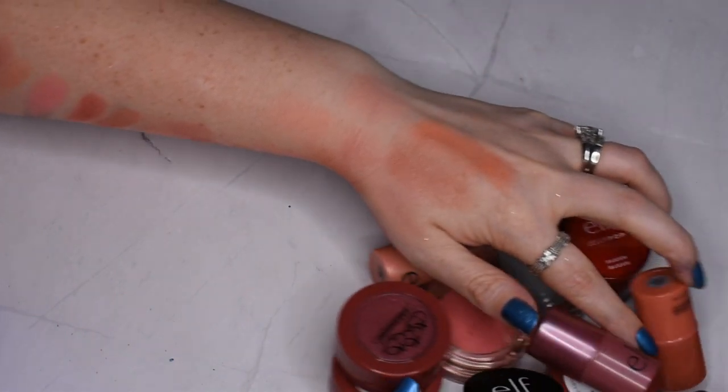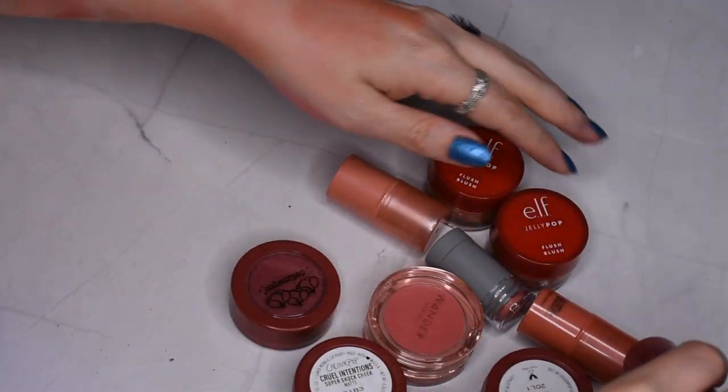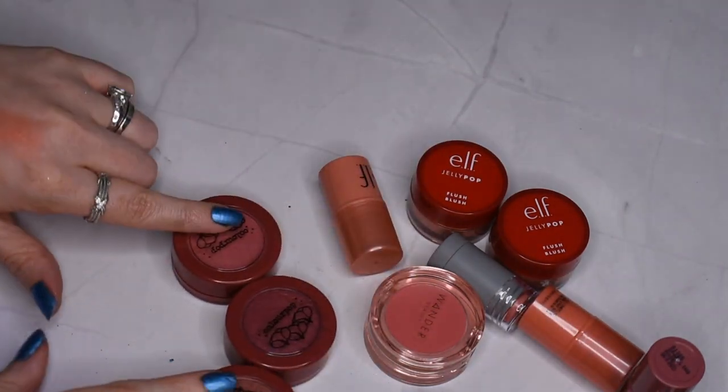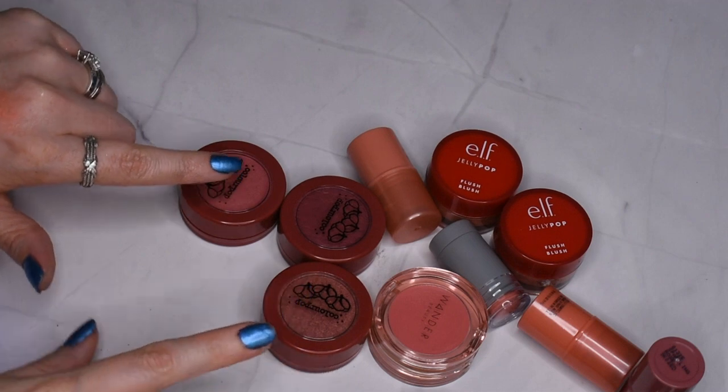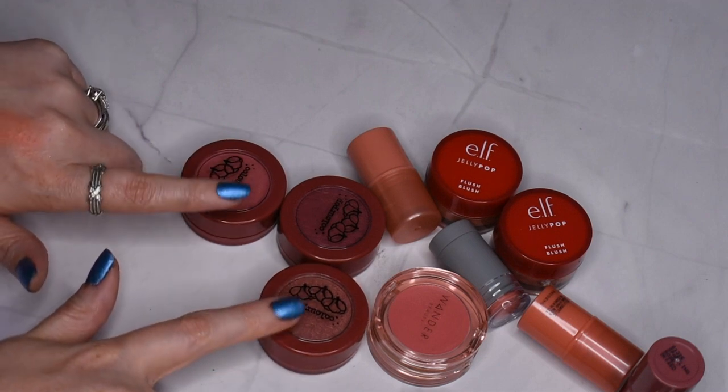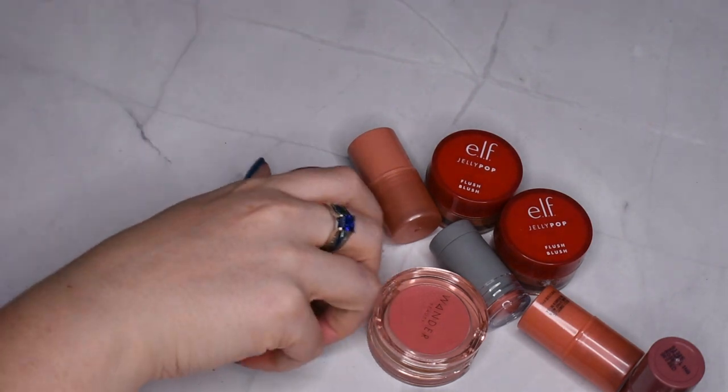Alright, and then we just have to run through some cream products here. So I've got a couple Super Shock. These are the Wine and Only Super Shock trio of blushes. I really do like these. I think they're really nice deep colors. They're easy to work with, so I'll be keeping all three of these.